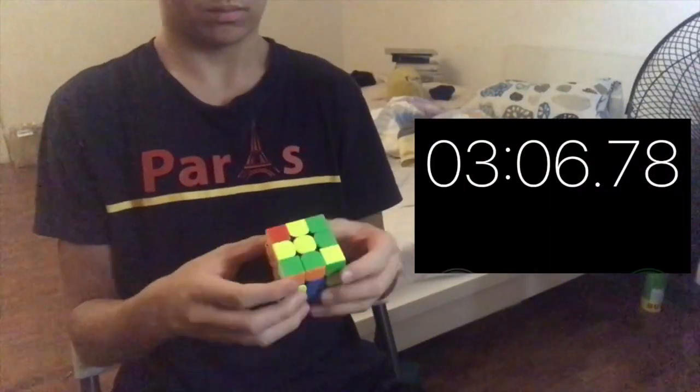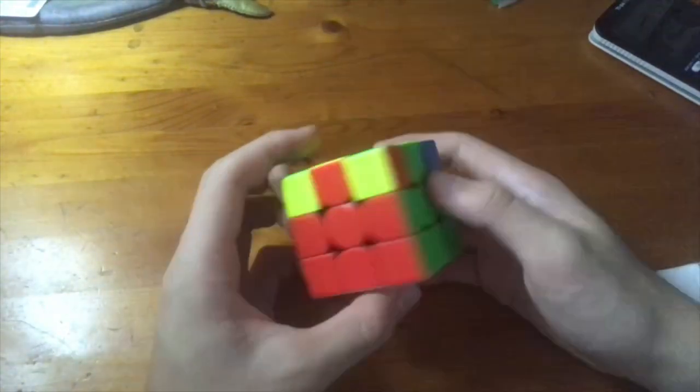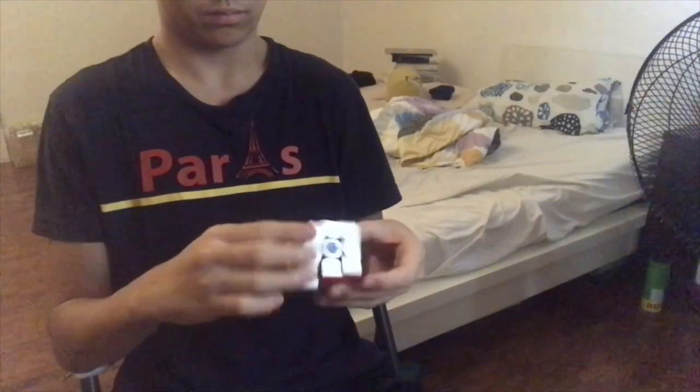So it took me 3 minutes for my first actual solve, which is not great. And then it improved to 2 minutes the next day, which is still not great. Now if you're a cuber, you probably noticed that I solved with the beginner method, which props to you, but you suck for pointing that out. There was no way in hell that I was gonna get girls using the beginner method.